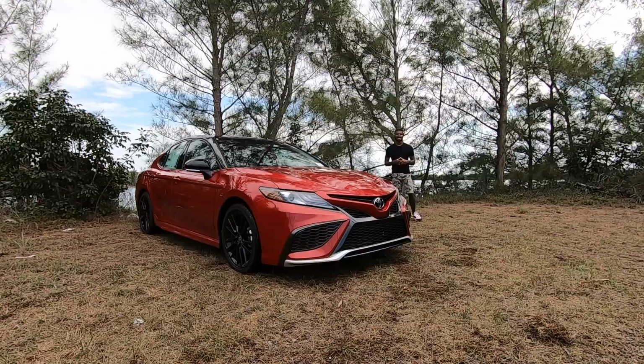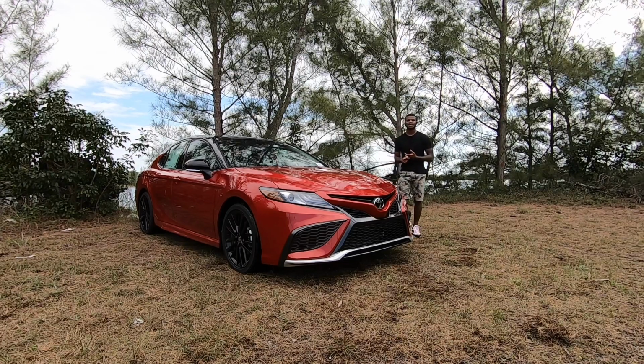So after spending time with the Camry XSE with all-wheel drive, starting price here is at $31,820. With the options and accessories, the Camry stickers for $41,910. Hope you guys have enjoyed this full overview on the Camry here.